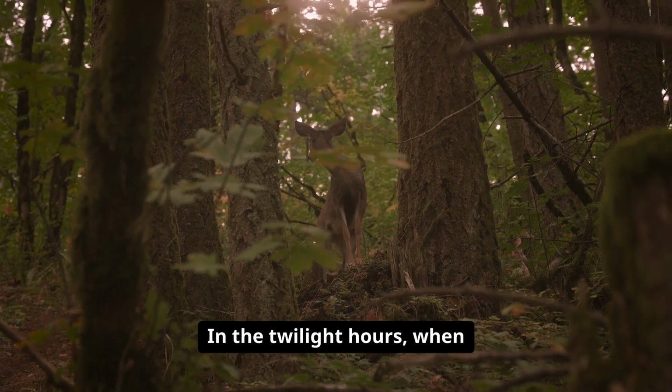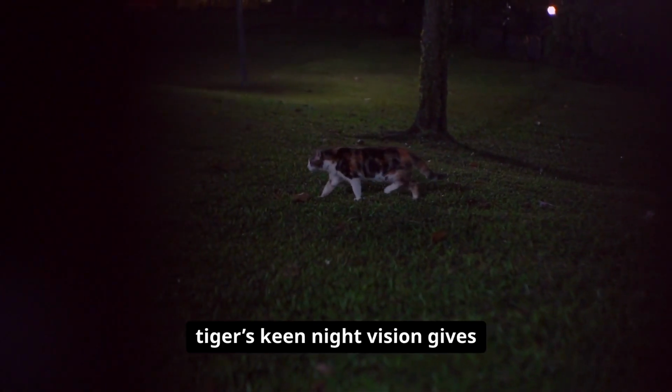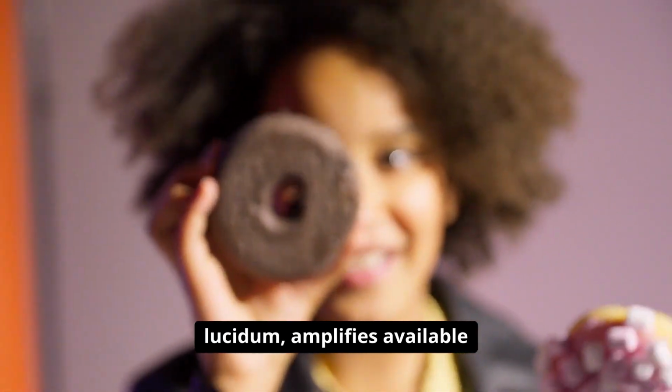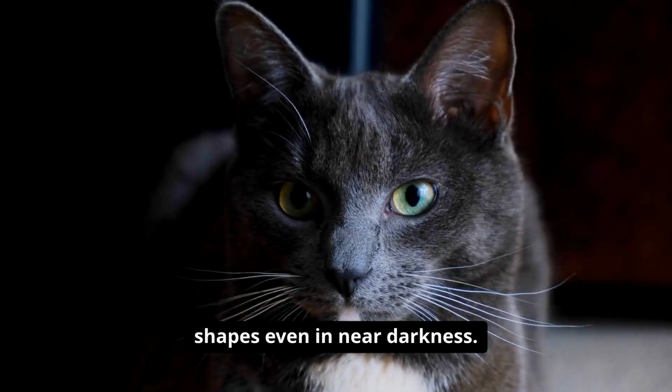In the twilight hours, when many prey animals are active, the tiger's keen night vision gives it a significant advantage. The reflective layer behind the retina, called the tapetum lucidum, amplifies available light, making it easier for the tiger to spot moving shapes even in near darkness.